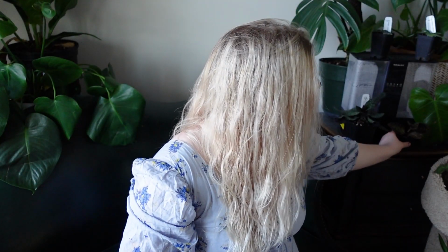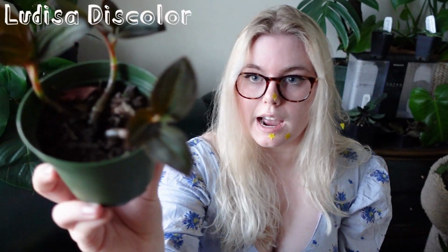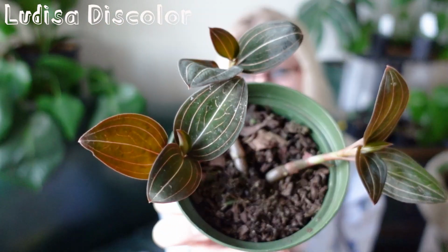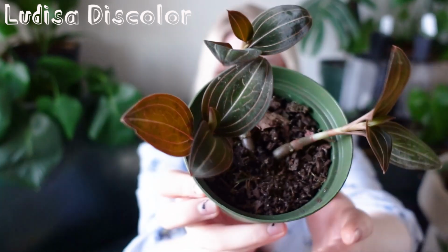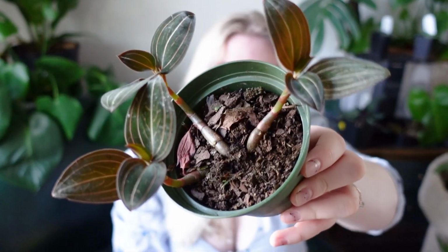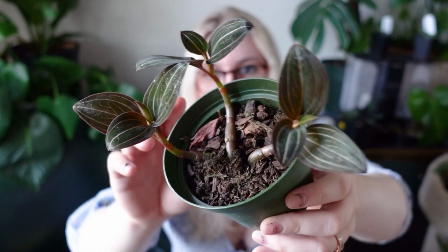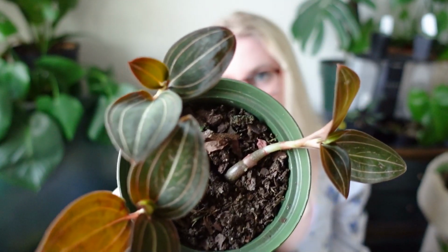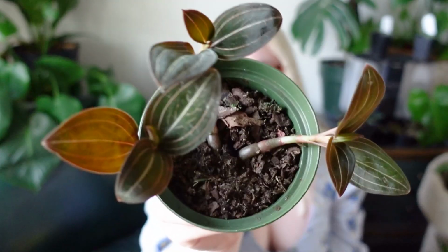And then I got this Ludisia discolor from A Succulent Day as a gift. I brought them some little plants the other day as a little friendship gift because I love Martha so much. She does such a great job running that shop, but she just decided to gift me with this adorable Ludisia discolor, which is a plant I have been wanting for a while. I did used to have one. If you're watching this video and you're like, wait a minute, Ashley, I just watched a video where you had that. Well, you're right, I did have one. She died because of root rot in my greenhouse. All of the plants that I've killed before basically died from that, so.